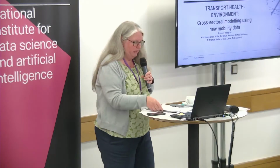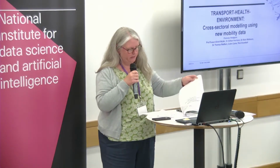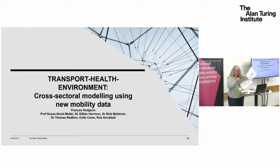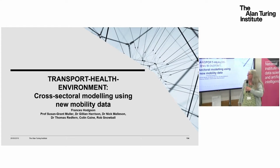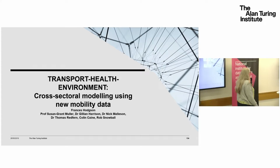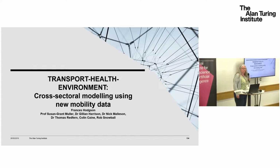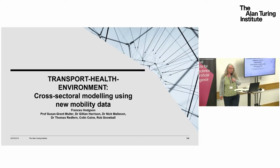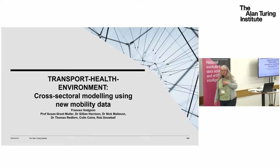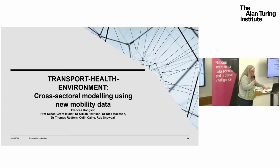So what I want to talk to you about today then is the result of some research projects here at the Institute for Transport Studies that have been done by the team that Professor Grant Muller has brought together, including myself and Gillian Harrison from the Institute for Transport Studies, Thomas Redfern, Nick Mallison, Colin Kane from Geography, and Rob Snowball from Newcastle City Council. So we had a practitioner embedded in the research work that we were doing.